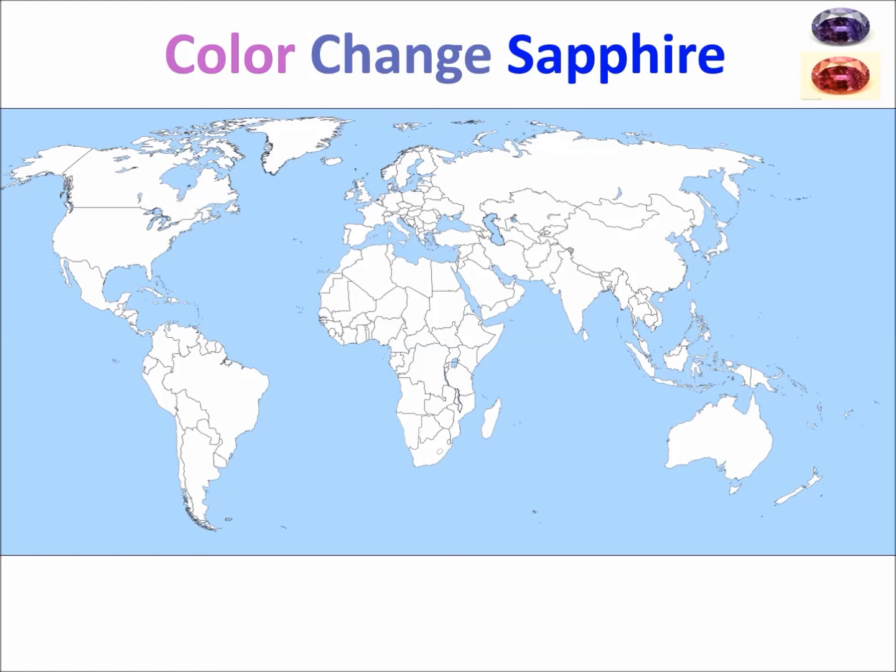Most color-change sapphires are found in Sri Lanka, Tanzania, and recently in Madagascar as well. Other sources include Thailand, Cambodia, China, Nigeria, Kenya, Australia, and the USA.